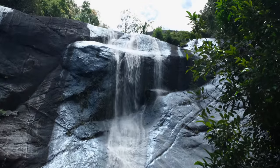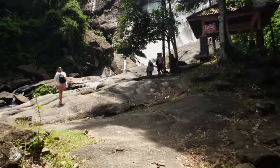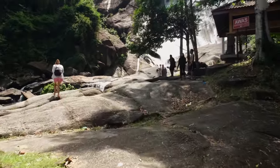This is one part of the waterfall you can visit, and it's quite empty here. I think the other part is going to be a bit more crowded, but we'll see. So technically you could have a little swim in the pools of the waterfall here. We just dipped our feet in and now we're gonna go to the other part of the waterfall. Feeling a little refreshed from the ice cold water, which is nice.